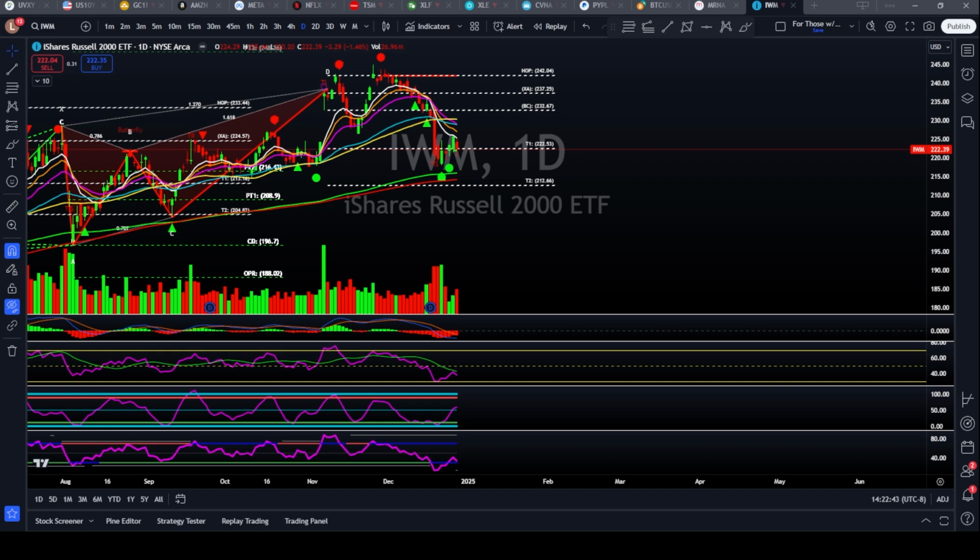Both of these indices did have a lot of selling that occurred in the past 2-3 weeks here. High amounts of volume selling. You had this bearish butterfly pattern on IWM where you met HOP, found resistance, and you came all the way down for a type 1 reaction towards target 1. You actually lost target 1 on Friday.